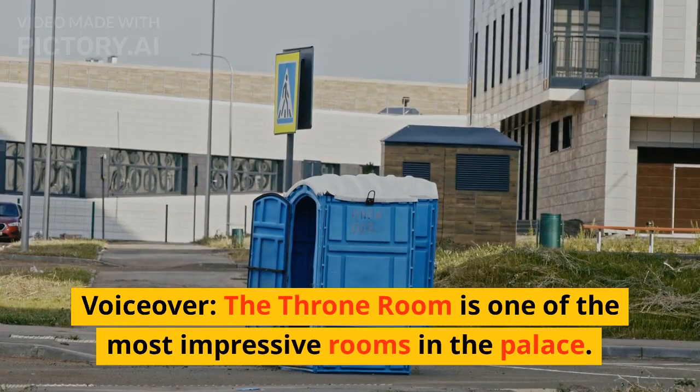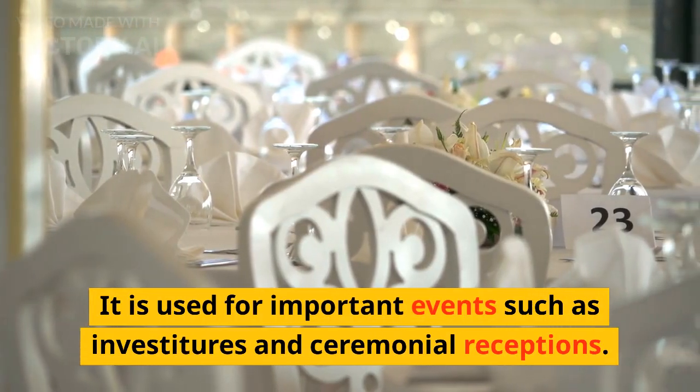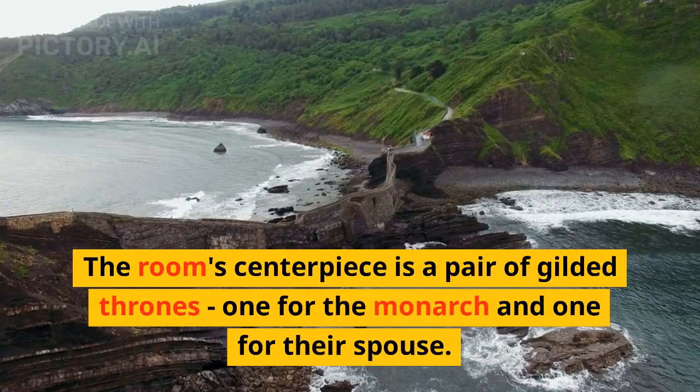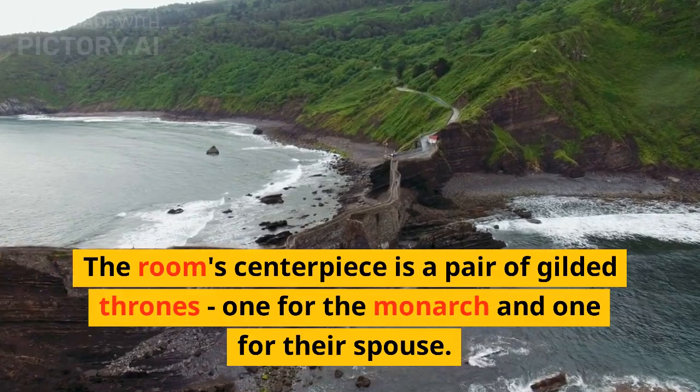Voiceover. The throne room is one of the most impressive rooms in the palace. It is used for important events such as investitures and ceremonial receptions. The room's centerpiece is a pair of gilded thrones, one for the monarch and one for their spouse.